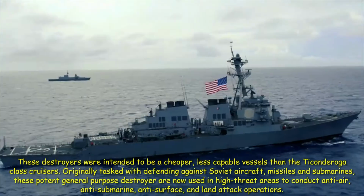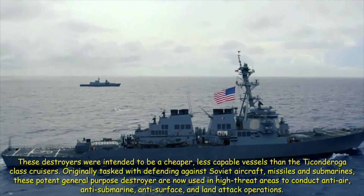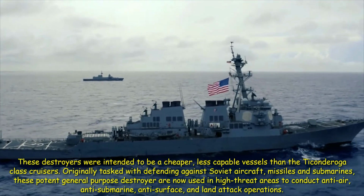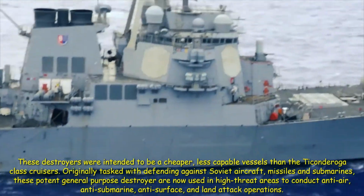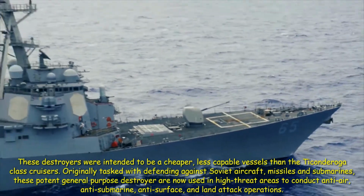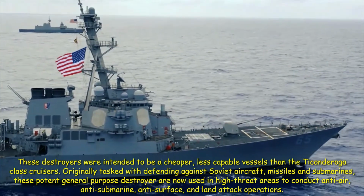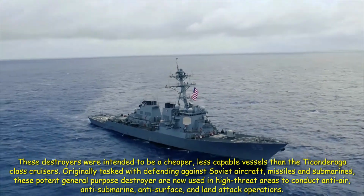These destroyers were intended to be cheaper, less capable vessels than the Ticonderoga-class cruisers. Originally tasked with defending against Soviet aircraft, missiles and submarines, these potent general-purpose destroyers are now used in high-threat areas to conduct anti-air, anti-submarine, anti-surface, and land attack operations.